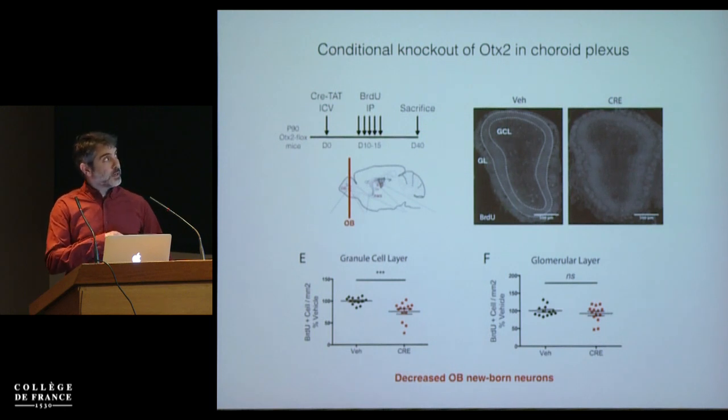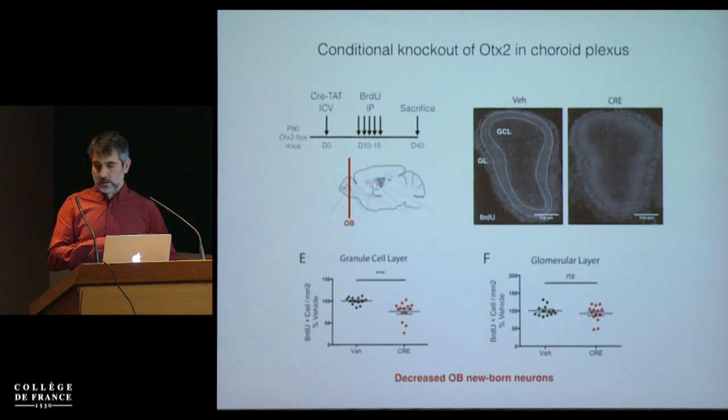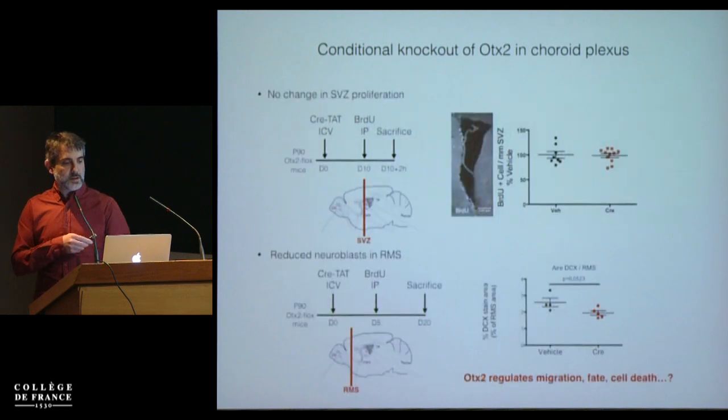So with BrdU staining, we found that indeed there was a 20% decrease in the amount of newborn neurons in the olfactory bulb, and here specifically in the granular cell layer. So this can either be due to defects in proliferation or migration. So we checked to see if there were any changes in proliferation with this paradigm. Here, after the 2-week TAT-Cre injection, we do BrdU labeling and look in the subventricular zone, and in fact we found no change.